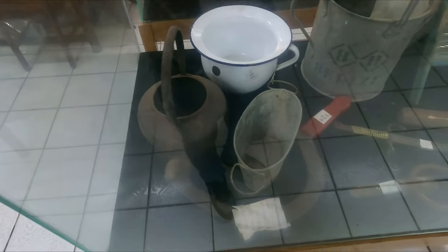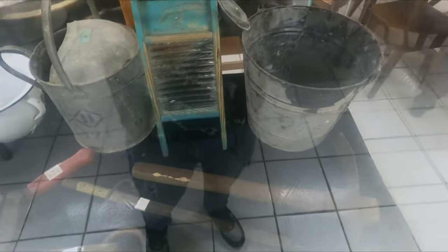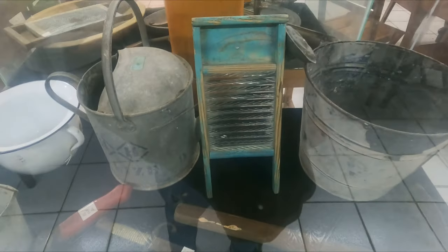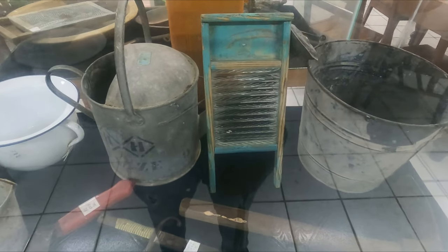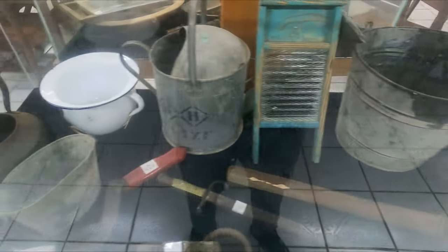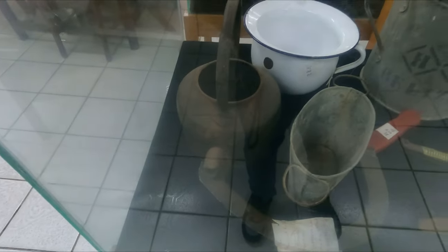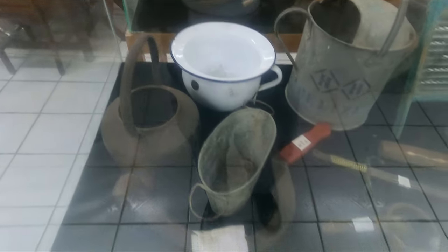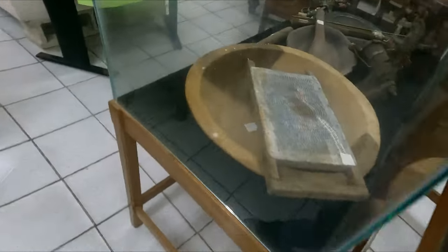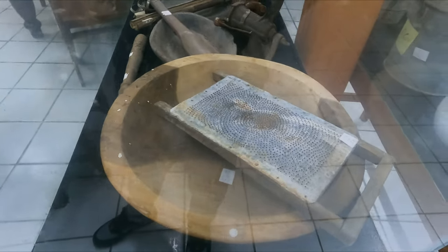These are actually what Belizeans used to use way back in the day. These are for washing stuff. They used to scrub on a scrubbing board. We call them the scrubbing board. That's the wash bucket. We have a kettle. Different Belizean artifacts that Belizeans used to use back in the day.